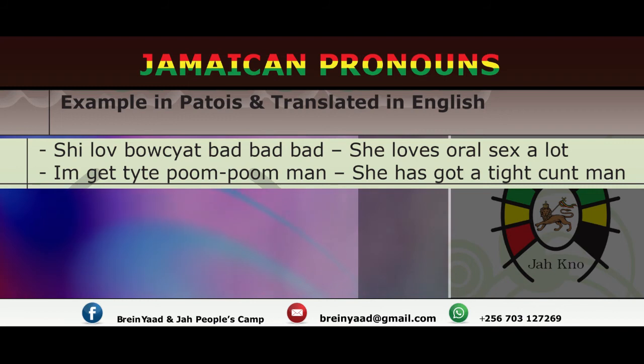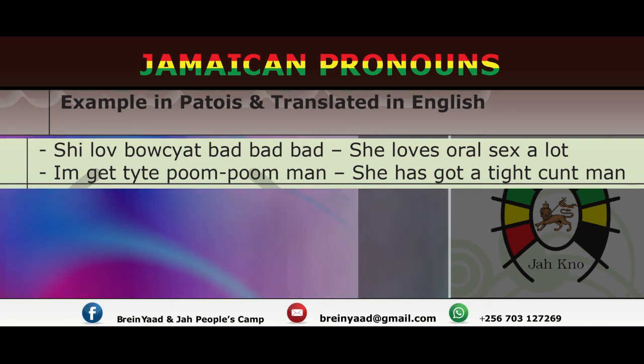Cunnilingus. Now that is complicated English. Foreplay. But it may include cunnilingus as well. Bokyat, oral sex. I won't go into detail. If you're 18 and above, you know what oral sex means. But in Jamaican, we call it bokyat.